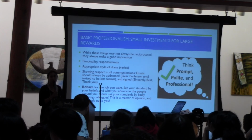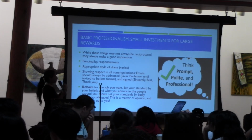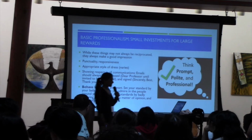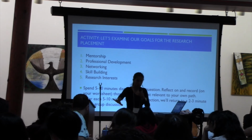That's going to be really helpful for all of the EXITO staff with which you interact, so we can get information to you and get information from you, so we can set you up for a positive experience. So that's a little bit about professionalism. So I have distributed a worksheet.